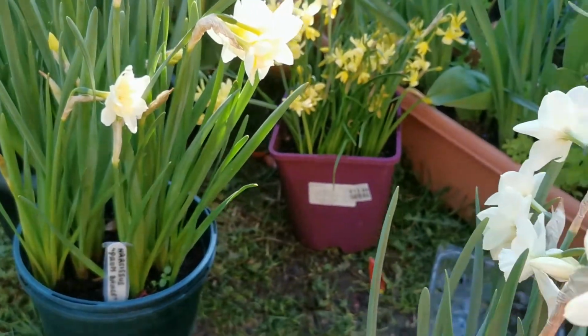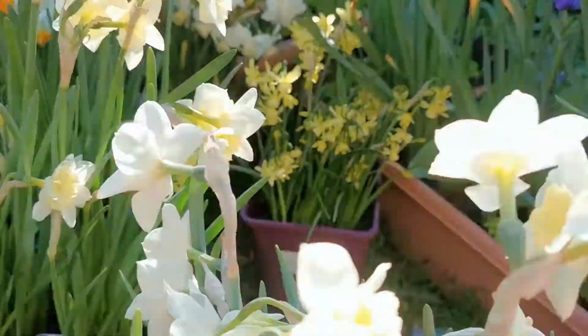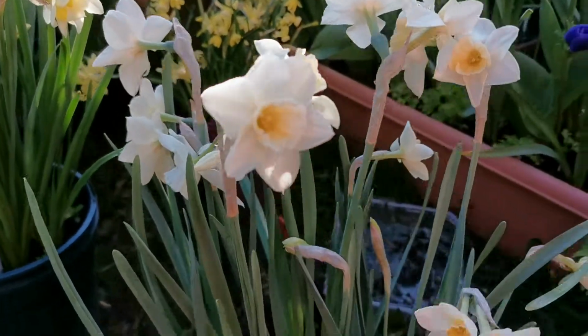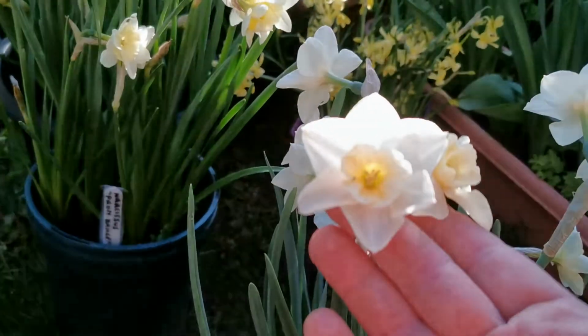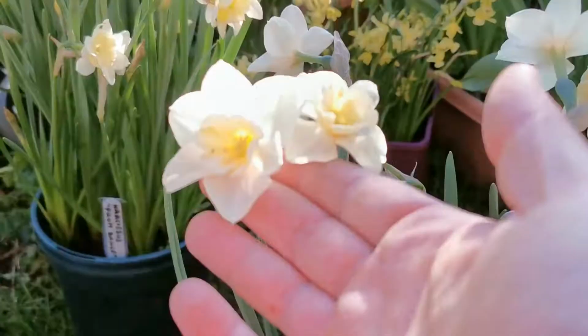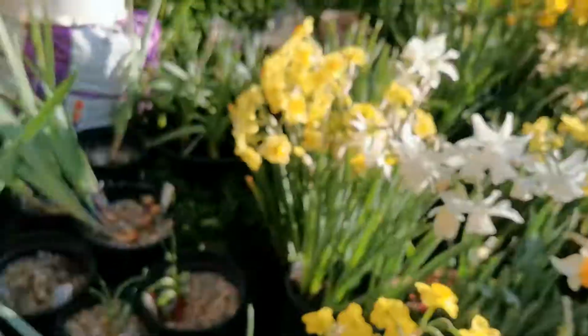The fragrance is definitely a vanilla scented flower. The flower is white on petals and sepals with a cream cup.